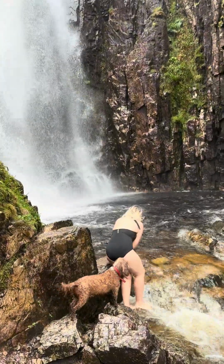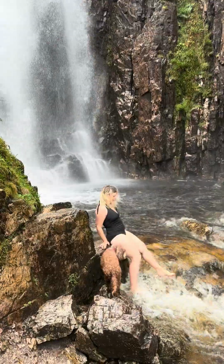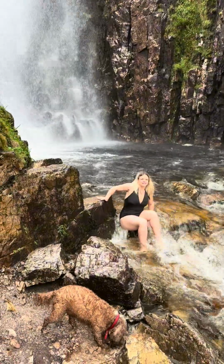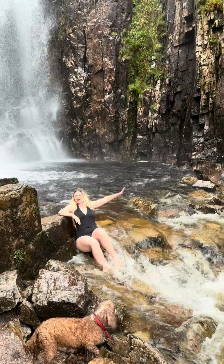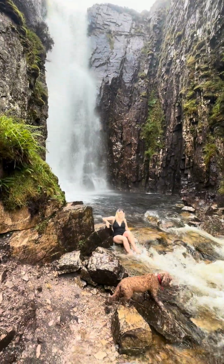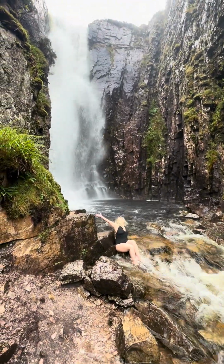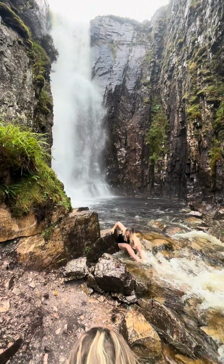I got in as quick as I could. There was definitely no way I was swimming in there, so I just got in by the edge here. That was pretty much it, really. Had a little sit down just to feel the cold, but I definitely wasn't going in for a big swim because it was too strong and too powerful. I could feel it pushing me just here at this point, so I wasn't going to risk hurting myself. You could feel the water and the wind from the waterfall as well. It was pretty amazing.